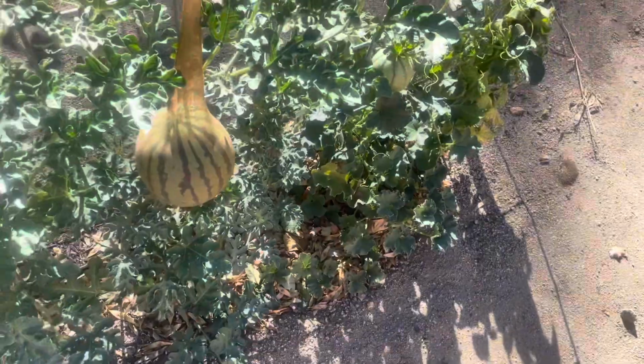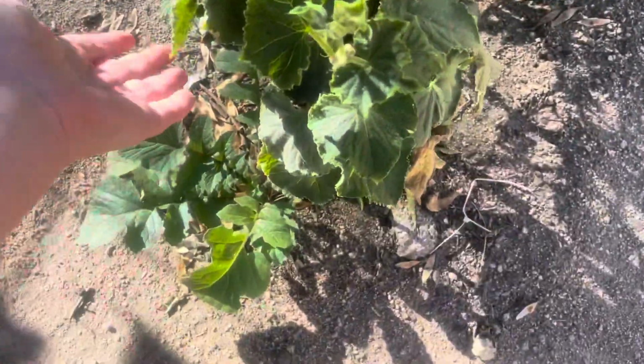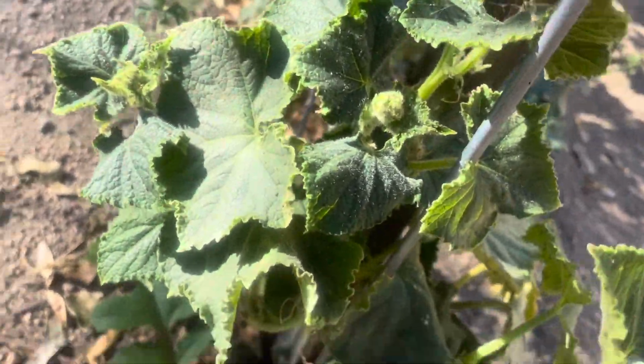There's a mosquito on it that I smashed. I don't know why he was trying to bite my watermelon, but thanks for showing yourself to me, jerk. Okay, sorry. I hate mosquitoes so much. I've always been really prone to them. So yeah, again, gourd, just kind of looking pitiful.